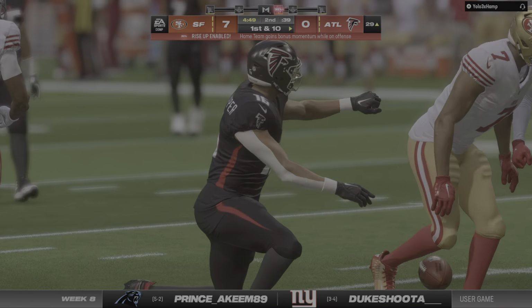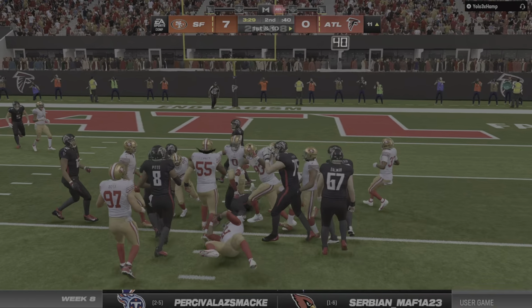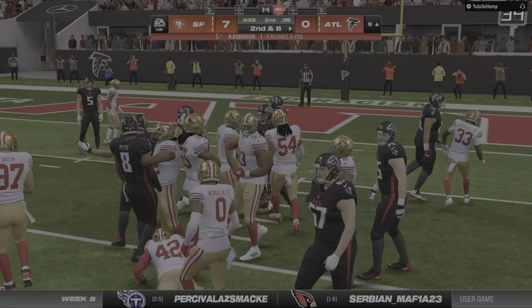Now a 1st and 10 at the 11. Shot, 17. Out of the gun, they give to Robinson. 2 yards on the pickup there. It'll be 2nd and 8.